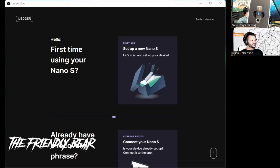This is pretty cool, the Ledger. It looks like a USB drive, but it's digital, and when you plug it in, it all lights up. It's a really sophisticated kind of thing, cooler than a USB. But anyway, here we go with Justin.